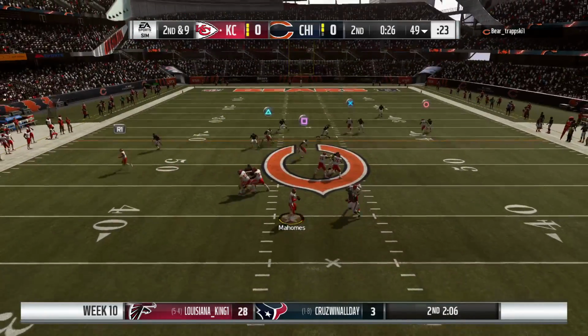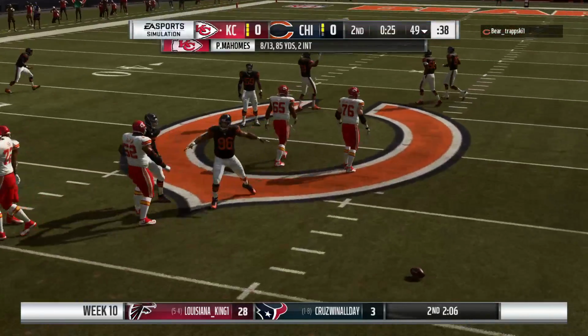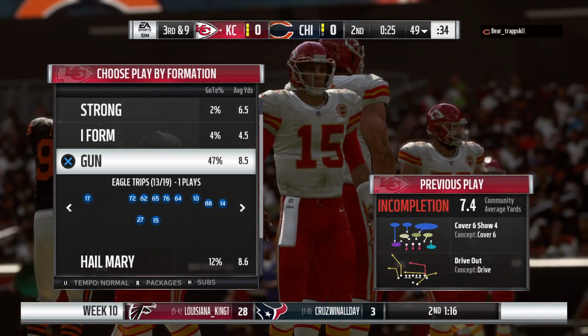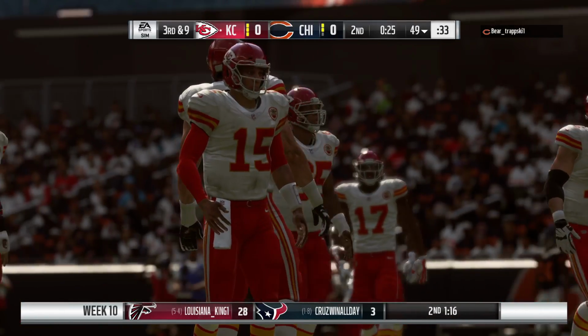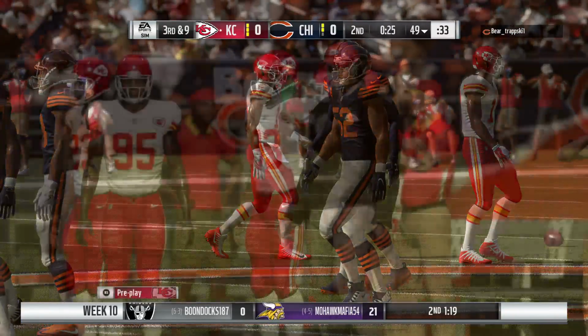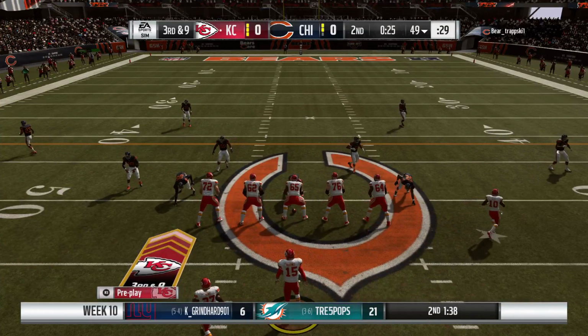On 2nd down, here's Mahomes. And that's incomplete. Defensively, Charles, they continue to really limit this offense as far as yardage goes. Yeah, you're exactly right. They've been assignment sound, staying in their lanes, keeping proper leverage, and communicating well, too. Now play number 7 of this drive, but it's a tough 3rd and 9.